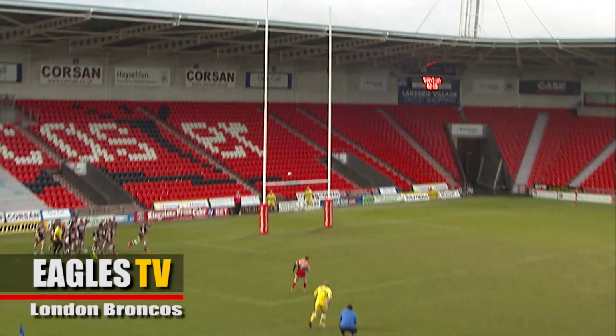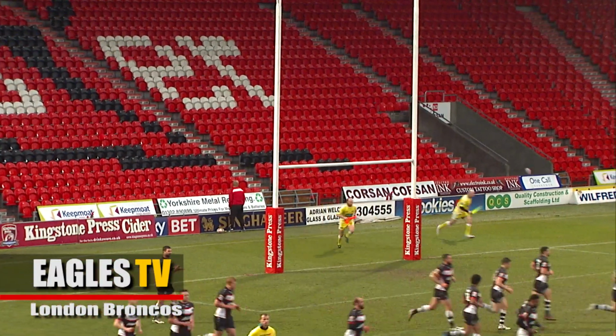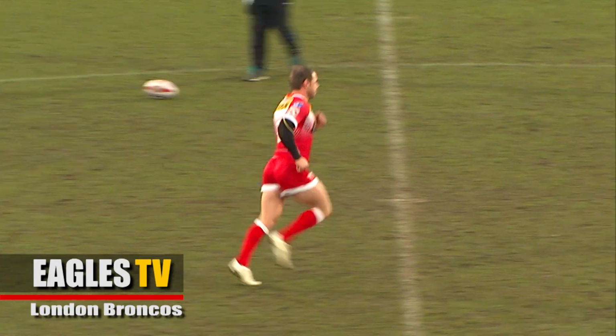This to make it 6-0. Oh, pulls it. Pulls it wide, and that's a disappointing miss from Bram Barney, and one that he'll hope isn't going to prove costly.